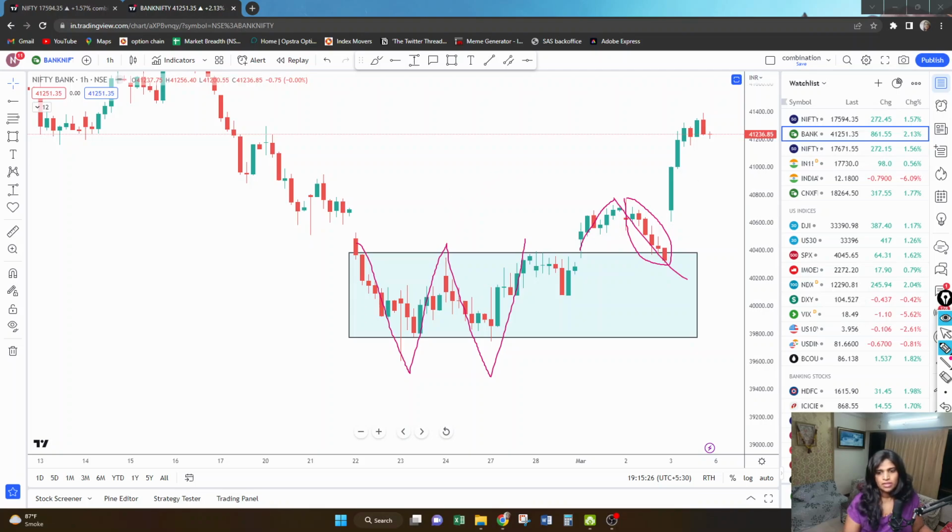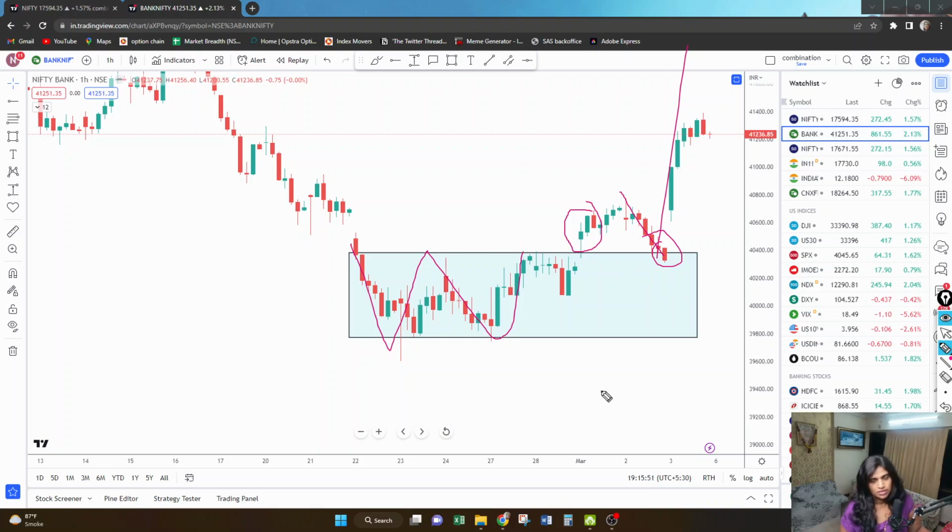Now remember, this is how the retest plays out. I'll just show you that. This was a W pattern. This was the breakout candle. This was a retest of that breakout, and this is that continuation. So always check whether it is a retest or a complete failure of that particular candle. Until it is more than just a retracement, you can't go aggressively short.